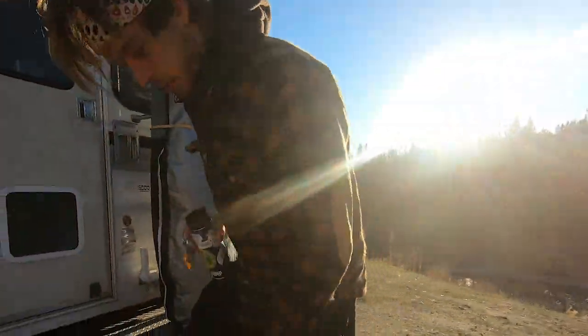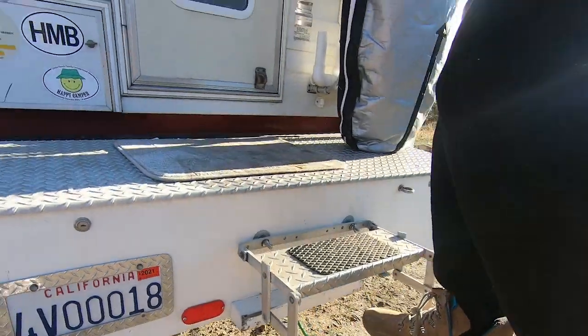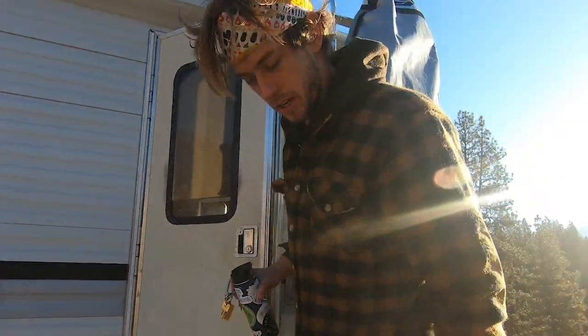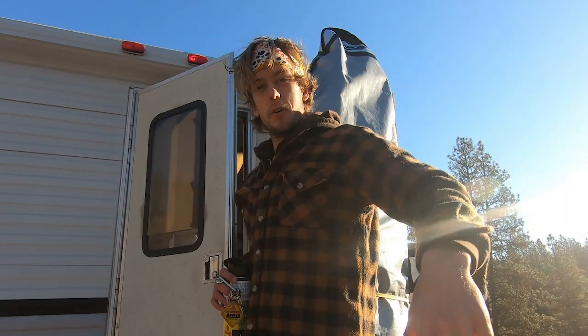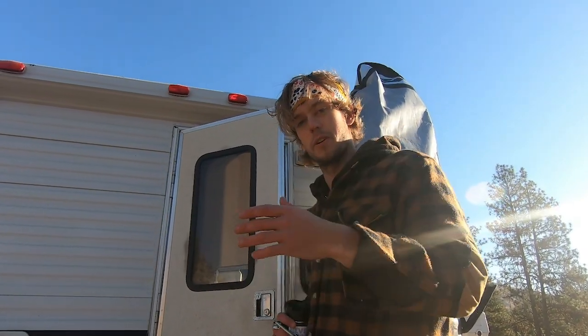Another cool feature here, we'll talk more about this in a little bit, but this is a box and steps that Mike's dad, I believe, made. So this is a pretty good setup, and it helps you get up into the camper if you're a little bit slower or maybe you're sore that day. All right, so without further ado, we're about to finally get into the camper, so let's check it out.